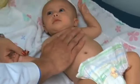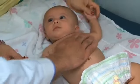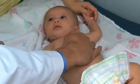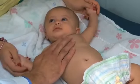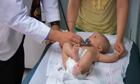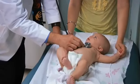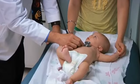Next, place your hand on the chest to feel for thrills. The rough, vibrating turbulence of thrills within the heart or great vessels is quite rare in infants. You can evaluate the heart rhythm more easily by listening to the heart rather than by feeling the peripheral pulses.